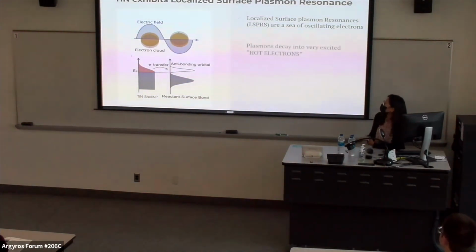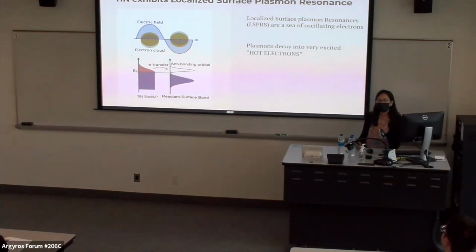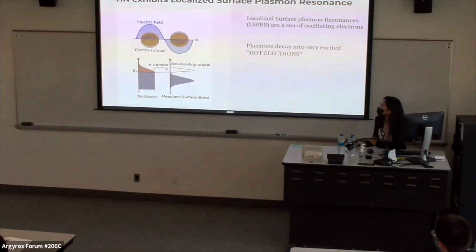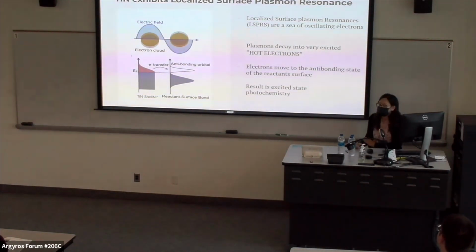And when these localized plasmon resonances are hit with light, they become very energetic and then they decay. These result in highly excited electrons, or what we like to call hot electrons, that can then promote excited state chemistry. The electrons can move into the antibonding orbital and promote reactant surface bonding. And the result is photochemistry.